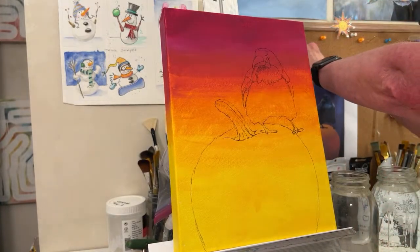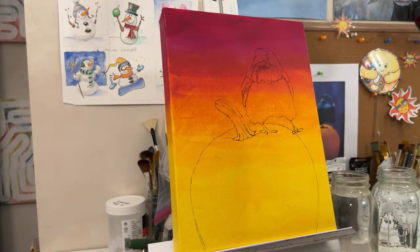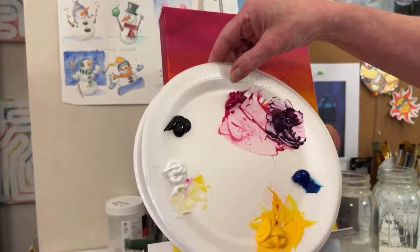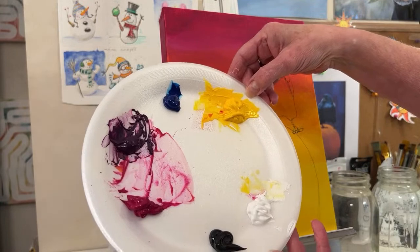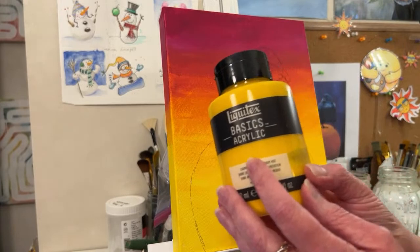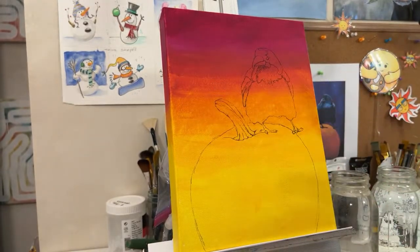I don't mind the extra work if you do a really dark background, but it doesn't always work as well during the live. Okay, and I'm using primary colors. I've got titanium white, Mars black, Quinacridone magenta. This is a purple I made with Quinacridone magenta and Phthalo blue and cad yellow medium hue. They're all Liquitex basics this time. Sometimes I use the heavy body. Okay, I think that'd be the fastest setting of the table ever.